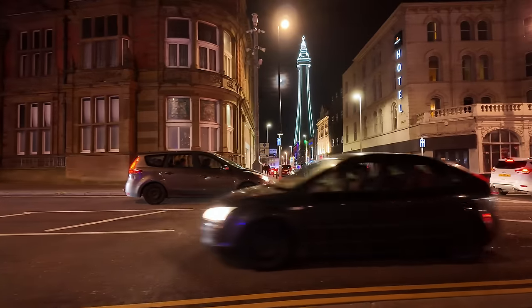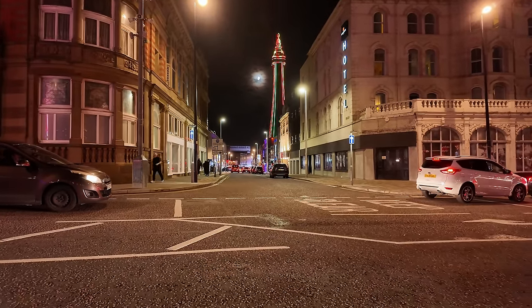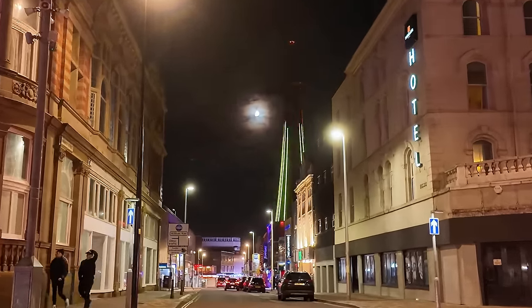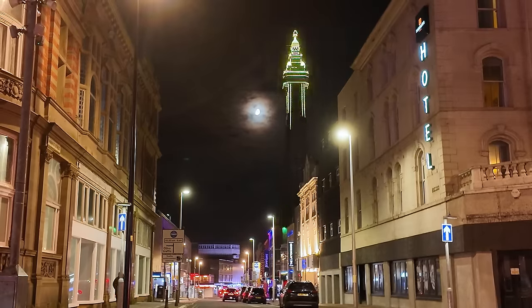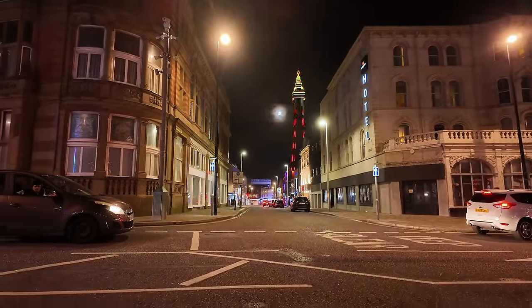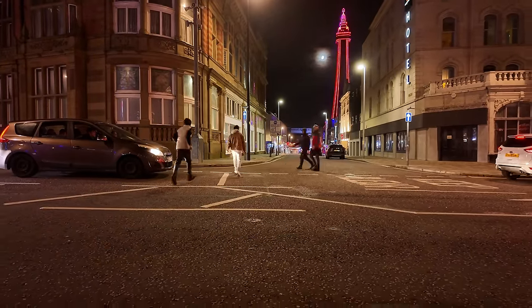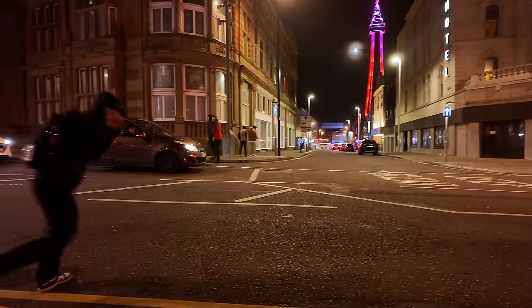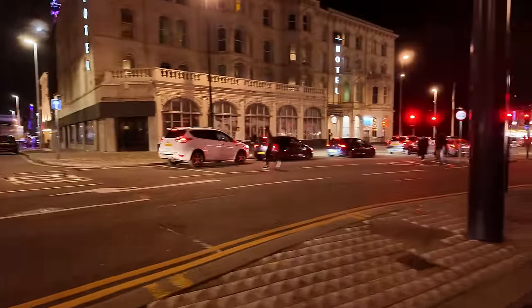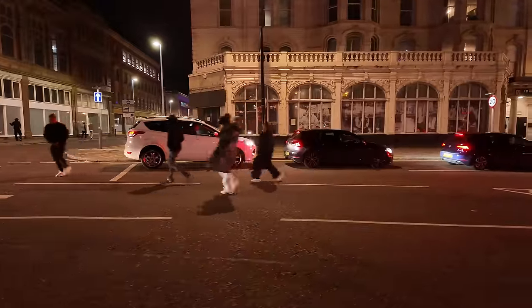Look at that view of the town. Hey, you get to see the moon as well, look. Oh, I've got to zoom in on that. Let's just get away from that light. All right, here we go. Look at that. Come on, Blackpool Tower and the moon. But it's pretty crazy. It is pretty crazy. Some crazy people about as well. Yeah. Oh, you can see people struggling in the wind, look. It is proper windy tonight in Blackpool.